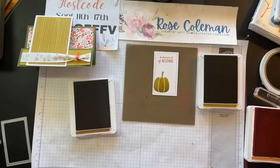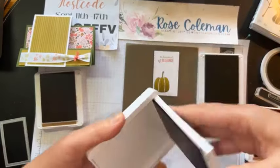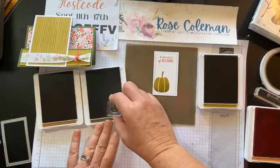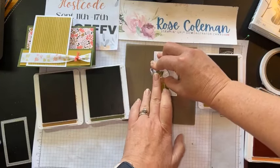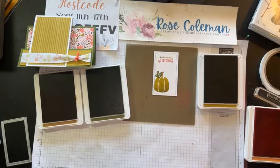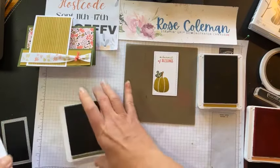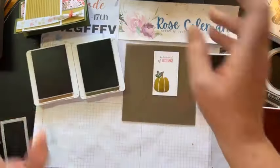There we go. And I'm going to bring in the coordinating color, Mossy Meadow. And we're going to stamp. I think I'll actually stamp right on the card base for this one. I got a leaf and I'm going to stamp it going off to the side over here. There we go. There's our first pumpkin. Non-traditional color, but it's okay. You know, we can go with any color of pumpkin, right? I think we've established that this week.